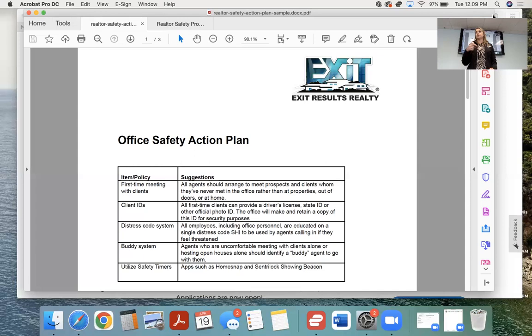I had an agent yesterday text me where they were at, the property that they were showing, the time they were starting the showing, and when they finished the showing, they followed up. I've had agents set me as their emergency contact in the HomeSnap app, which I'm going to show you and go over with you. If agents forget to turn off their timer, then I get the alert that says, warning, John Taylor's safety timer has expired and you're his emergency contact. So I start calling him and I'm like, hey, what's up? Are you okay? What are you doing?